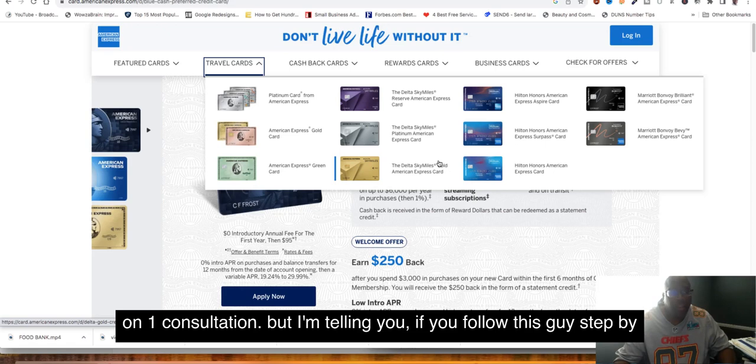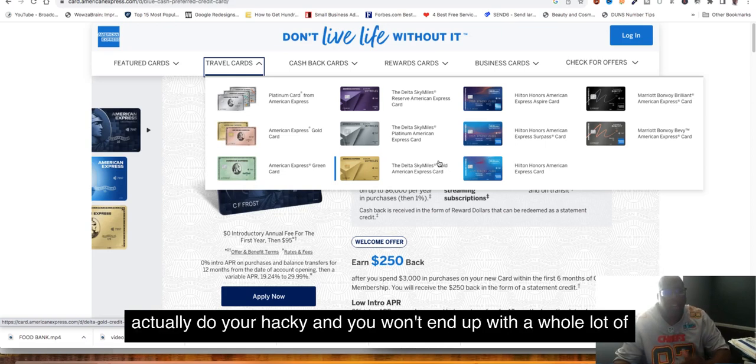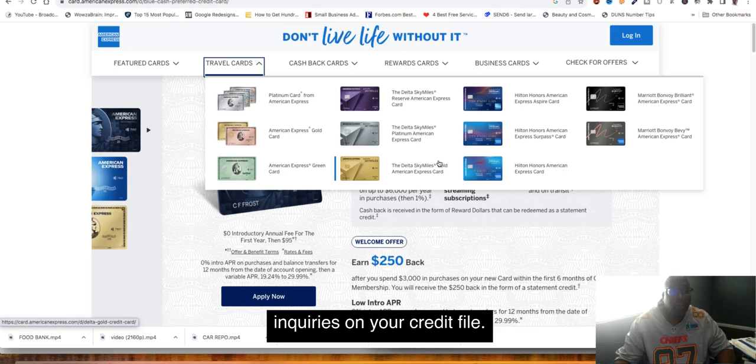But I'm telling you, if you follow this guide step by step, you're not only going to do your stacking, but you're going to actually do your hacking, and you won't end up with a whole lot of inquiries on your credit file.